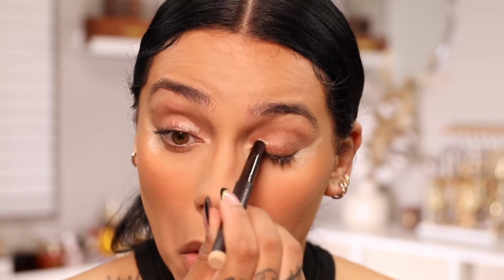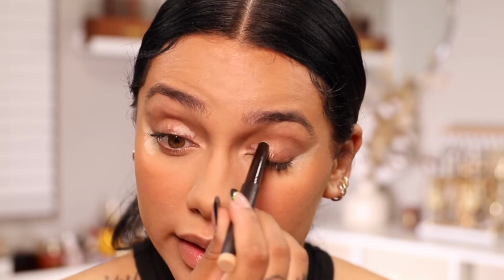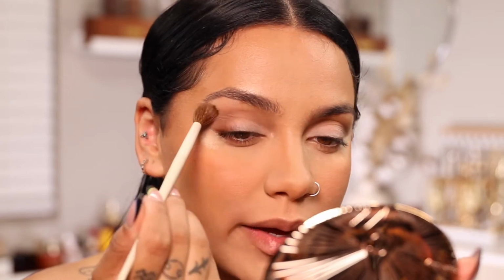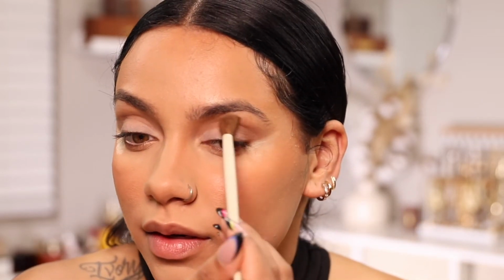Something cool toned. I'm going to be adding Vanilla Kiss on my lid. Wow, I really kind of picked the colors today. I kind of didn't expect this either. Well. And then real quick, we're gonna add a little bit of some bronzer, just to kind of warm up everything and then tie both of these colors together.